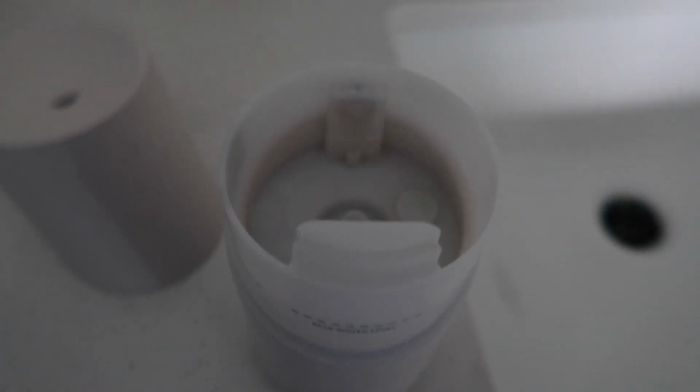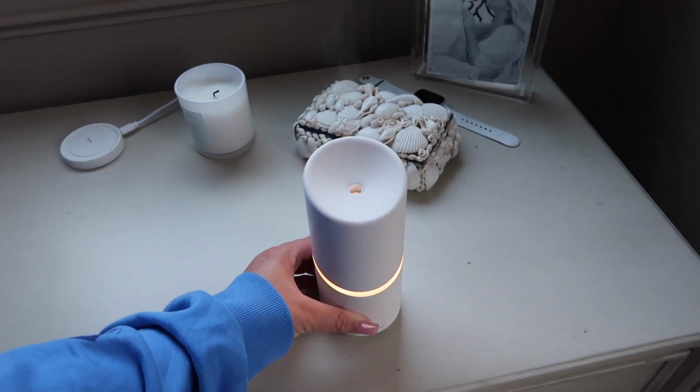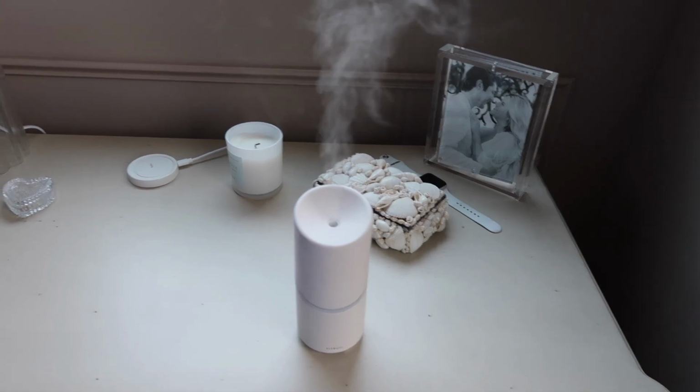And put your oil in there. You do not need a lot. That was kind of a lot. And voila. And then it goes all night. And it charges right on that little port.